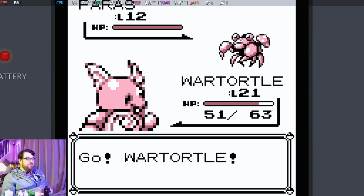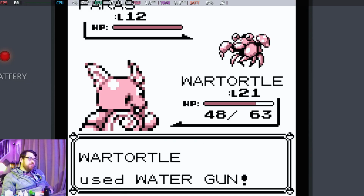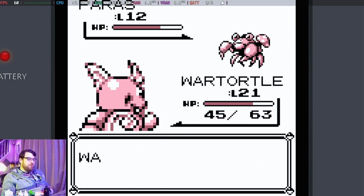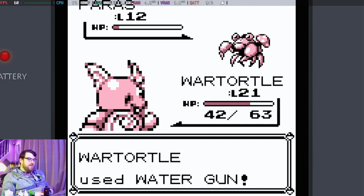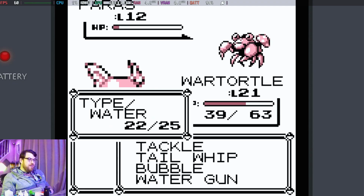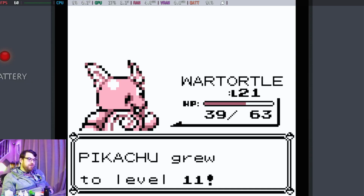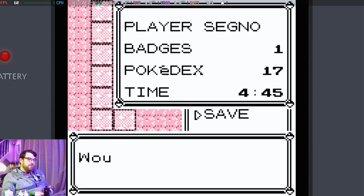I just keep switching Pikachu out. An electric water team, generally pretty dank. Even if it's weak, it's still powerful against them because it's being multiplied by the fact that I'm a water type using the water. I'm also level 21 to their 12. Pretty certain I already have. Oh, it's a one-off. It's fine. It's a different one. It's a different one.